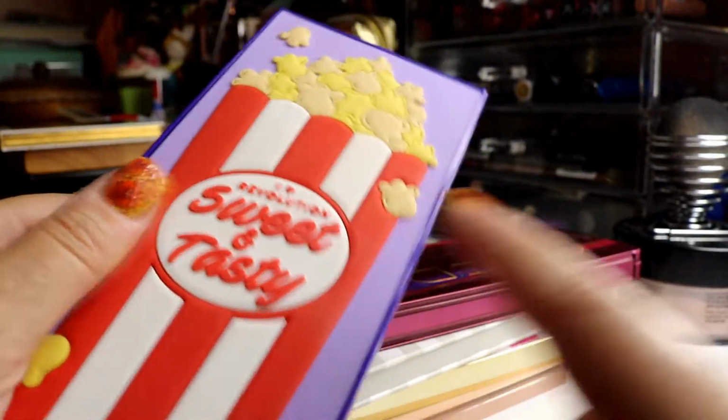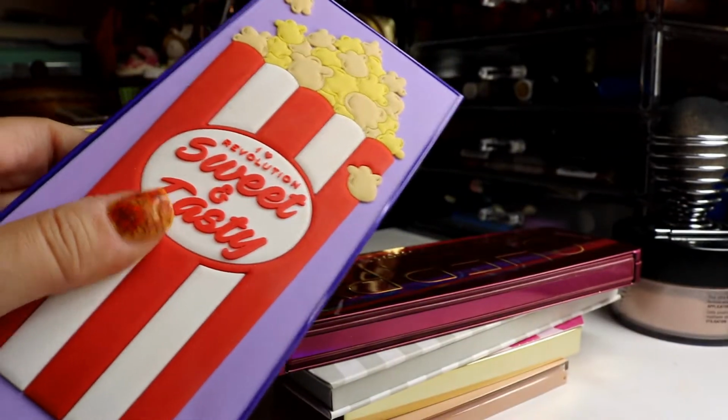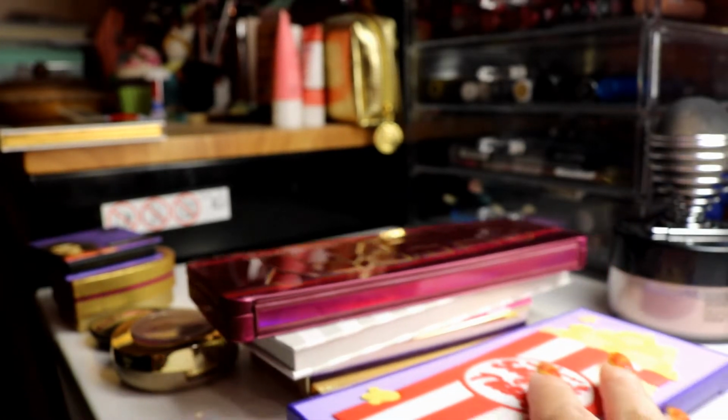Again, not a fan of the packaging. I'm not a huge fan of this kind of rubbery front that they have going on, but nonetheless, it's okay, you know, it's not as bad as some of the other ones.